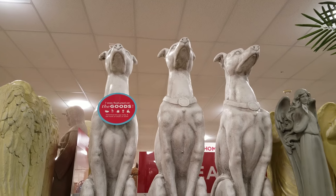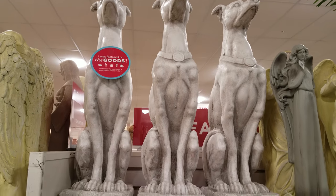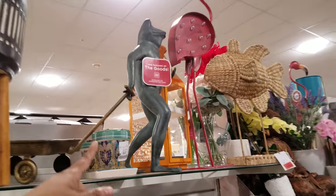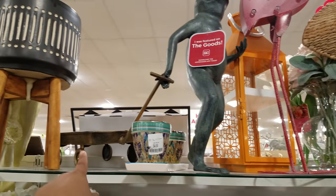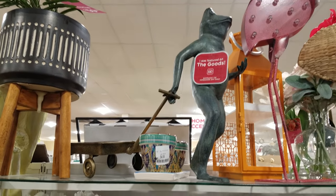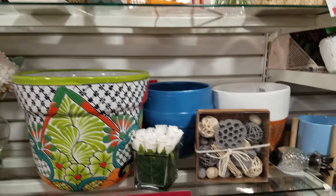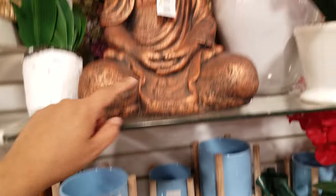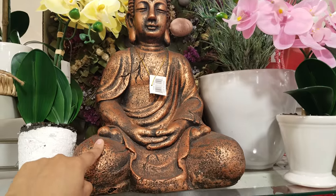All right, you guys, I'm gonna end this video here in HomeGoods. Those are huge dogs. But look, I found like this dancing frog. Whoa. Oh, he's pulling a wagon. I thought he was like tap dancing or something. But that is it for this video here in HomeGoods. Let's see, $10 for this one. And of course, we always gonna find the Buddha. But that is it.